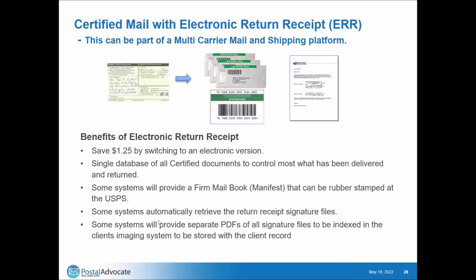And some systems can automatically retrieve all the return receipt files as a batch and make them resident in your system, so you don't have to go one by one to track all these return receipts. And some systems can provide separate PDFs of each signature as a unique file, so you could attach it to an index, to a record system, and make sure that you can store it in your own databases.